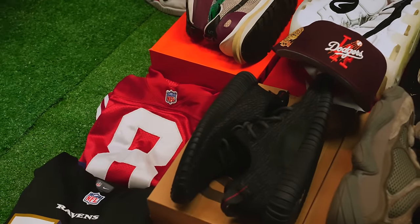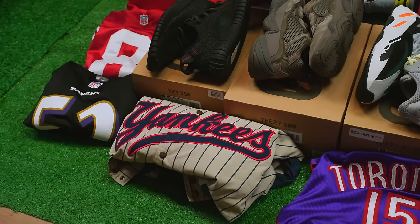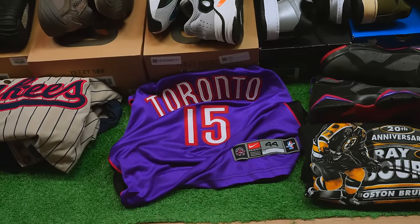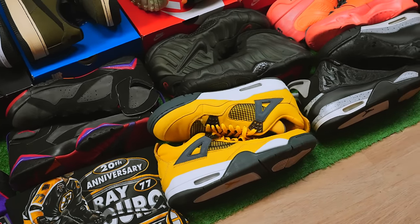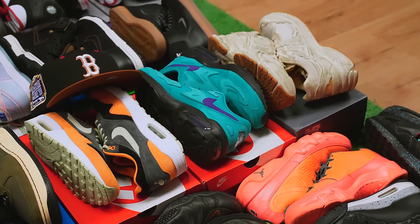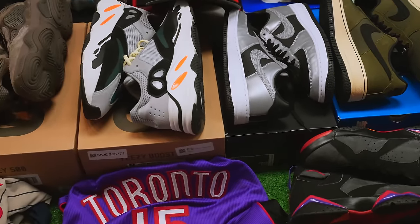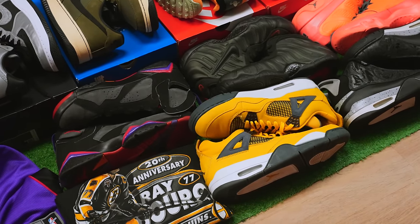Got some nice jerseys, Ravens, Ray Lewis, 49er Steve Young, awesome Yankees jacket that I recently got, Vince Carter next to the DMP Raptors, great pair right there. We got some Yeezys, we got some Air Forces, we got some Air Maxes, that Air Max Light 2, great pair right there, sold for only $100. Awesome Ray Bork shirt next to a pair of 2006 Lightning 4s with a sole swap, that's very cool to see.